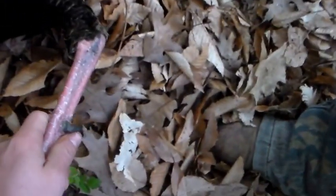I'd say probably a 9.5, 10. About a 2-year-old bird, I'd say. But yeah, nice full mature Tom. Lemon's first turkey.